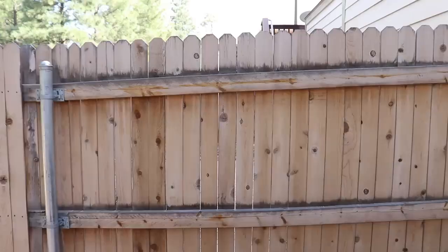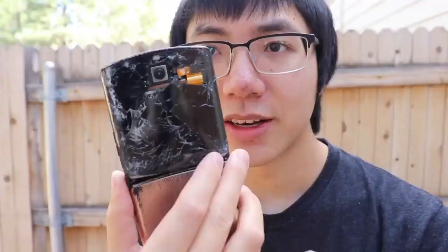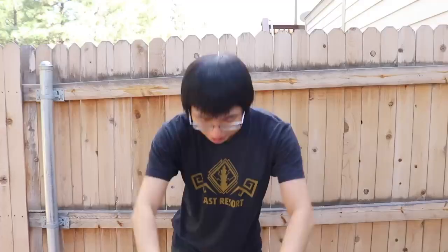Oh good, even more glass. Old Razr, once again, yeah, perfectly fine. New Razr, more glass from that screen and this screen, still like this. All right, open corner drop test.